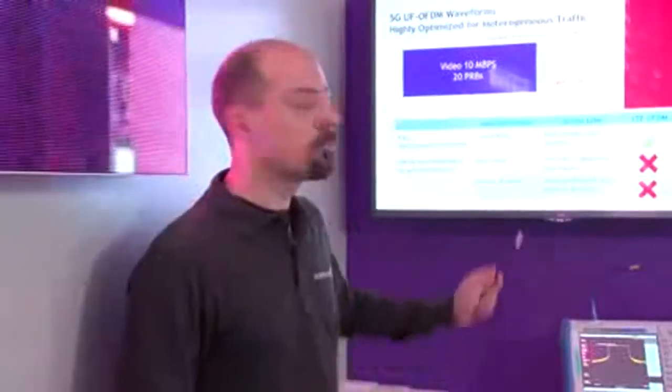LTE is very good when it comes to transferring large amounts of data because it goes through a very demanding synchronization procedure called closed loop. And this synchronization procedure allows the mobile terminal and base station and all of the other mobile terminals to be tightly synchronized in time and frequency.